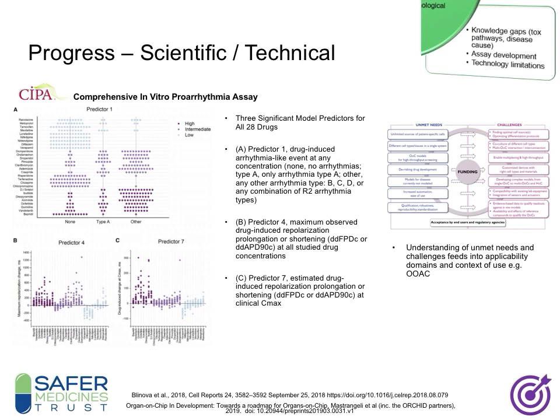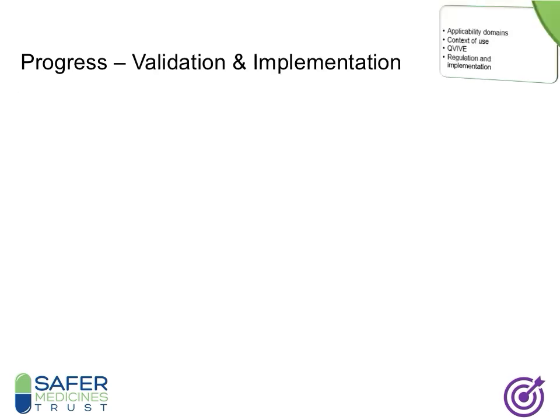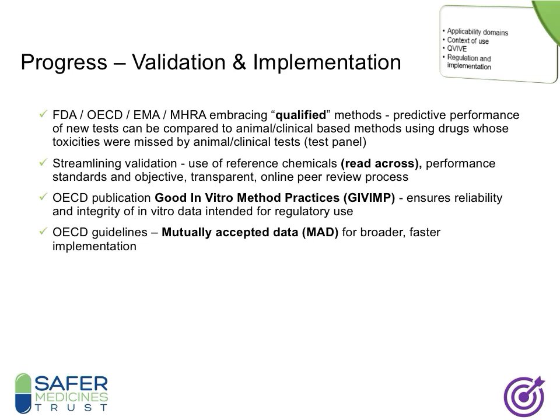And then in terms of validation, probably one of the most important things is that all the regulatory bodies are embracing this qualified method. Rather than having methods that are dependent on looking at old data, you can actually look at the predictive performance of these new tests. And this can be compared to animal methods or even clinical-based methods, using drugs whose toxicities were missed by those animal tests or clinical tests.